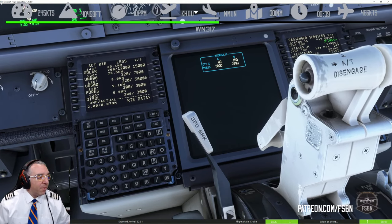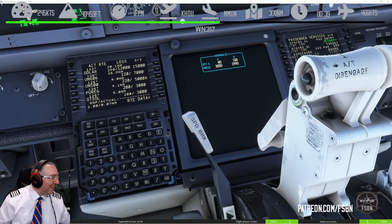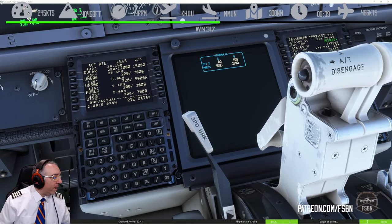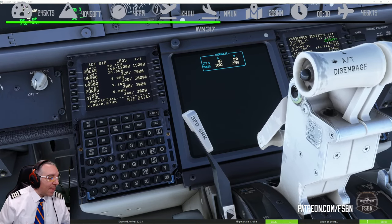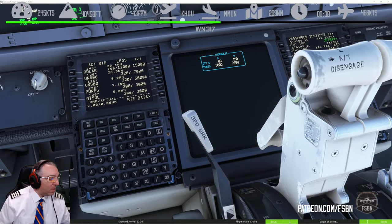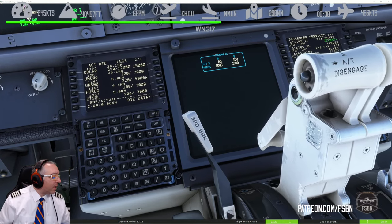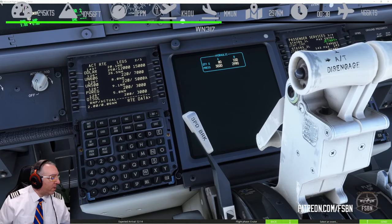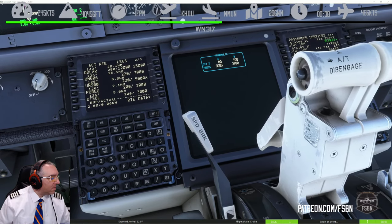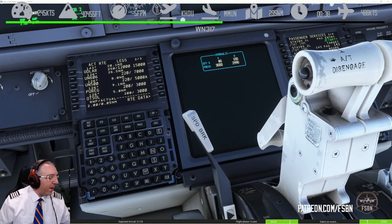This is RNAV arrival, 30 left. I don't want to do that. We're going to go 2-2. So I'm going to actually change this up, folks, because this runway is not the correct arrival for this runway. So let's see what we can do in terms of the runway. That's not what I want. So I'm going to go 12 left. If I can find 12 left, that would be fantastic. Let's see what we got. So runway 12 left. Let's look at our procedures here. Let's look at our arrivals. 12 left. See, it's going to kick us over there, but you don't want that.